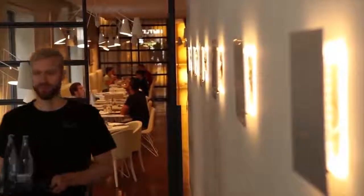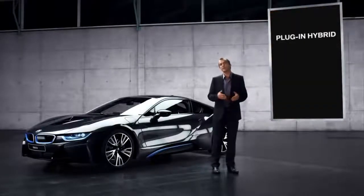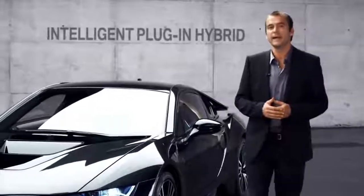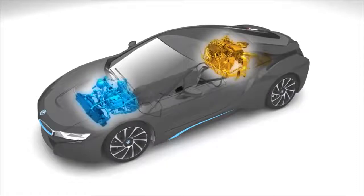As a modern sports car, I'm looking for outstanding driving dynamics combined with maximum efficiency and everyday practicality. I doubt a plug-in hybrid can deliver on all these points. Our answer? The powerful plug-in hybrid system made by BMW. First, the intelligent plug-in hybrid in the new BMW i8 combines the best of both worlds in that it has a petrol engine and an electric motor.